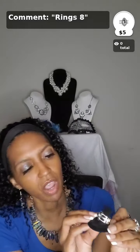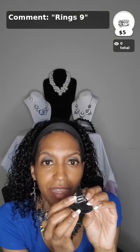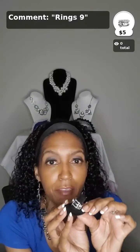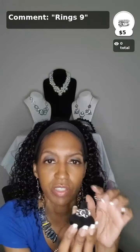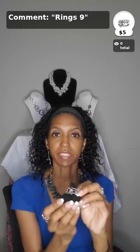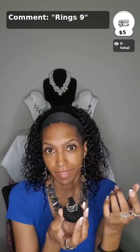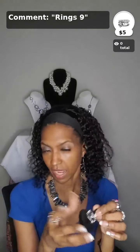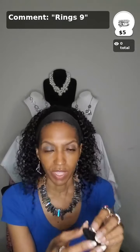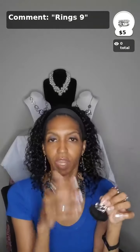Number nine is Head in the Stars. Head in the Stars has three stones in it, has the open band on the side, looks like a rope design on the side, very simple. Head in the Stars also is very versatile. It can go with pretty much anything. This is one of my favorites as well. I like to grab jewelry that pretty much goes with anything. I have my color favorites, but I also like the simple ones that I can just pull. And then I can match it, like if I wanted to match it with this necklace, I can pull this ring or I can pull this ring and it'll match just fine.